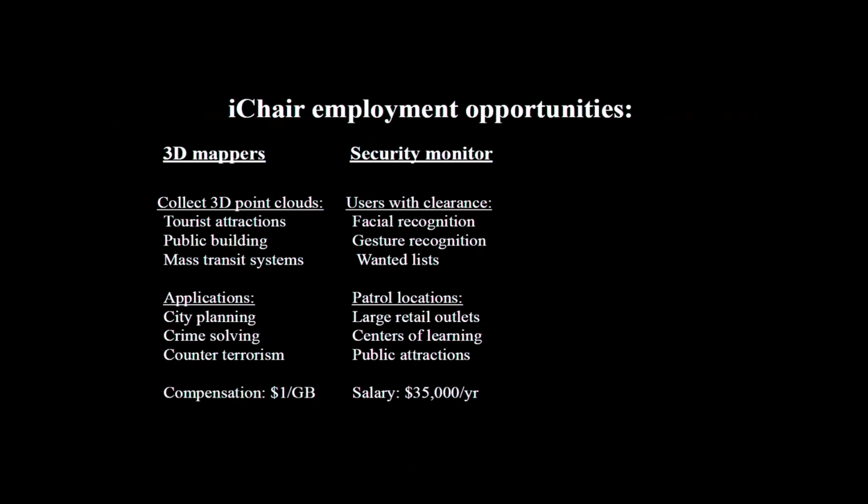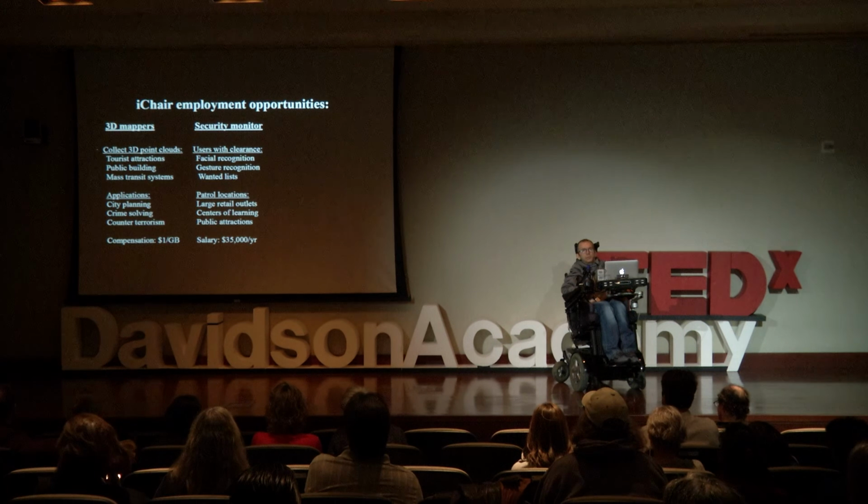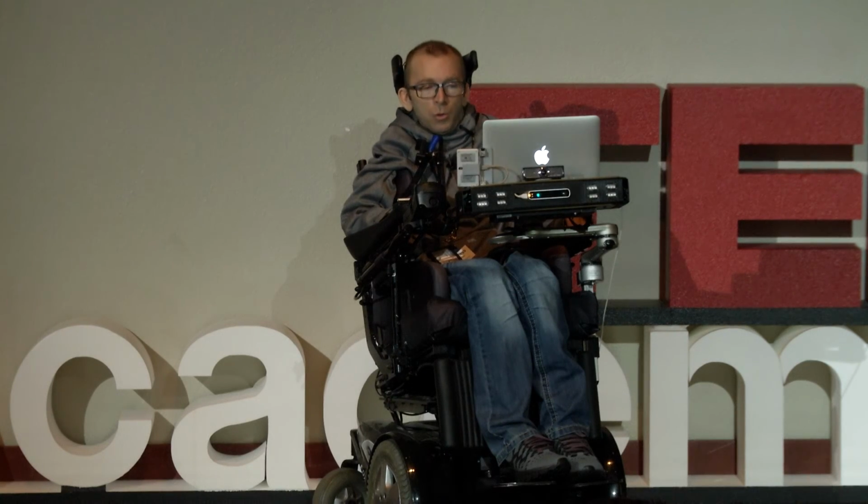Okay, another opportunity is for security monitors. With this technology and clearance, you could set up facial recognition, gesture recognition. You can have access to wanted lists, and you can even communicate real time with local authorities. I imagine these security monitors could deter and report illegal activity in malls and universities and other public places. Okay, next slide, please.